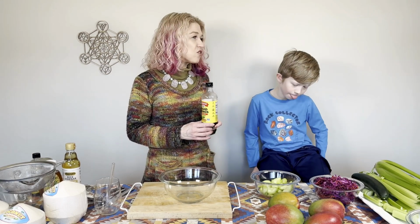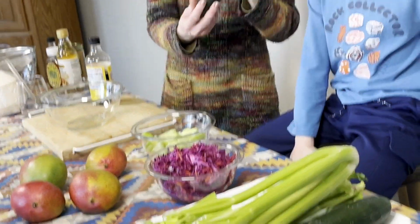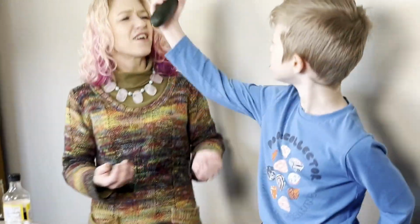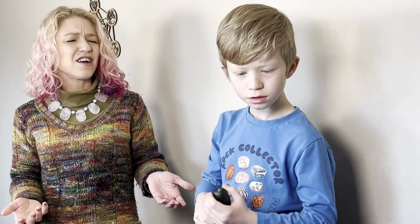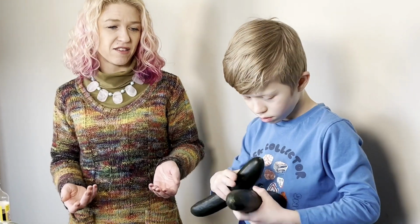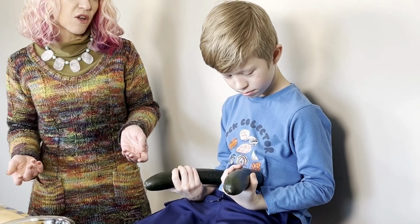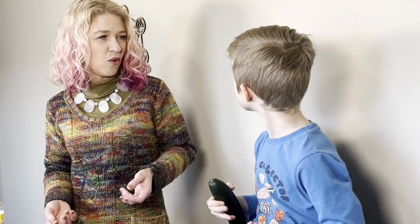So what we're going to do is we'll start off by getting a yummy cucumber. Cucumber! And if you can get it from your garden, of course, that's the best. It tastes the best when it's fresh. I have no prickles. That's because when you buy it at the store, they take the prickles off. Isn't that kind of cool?